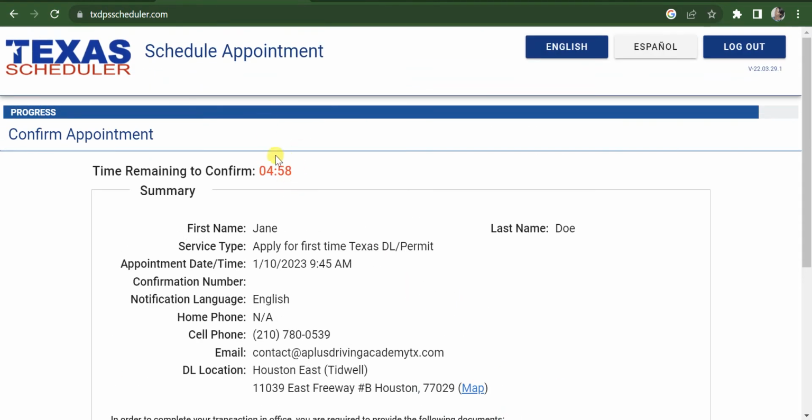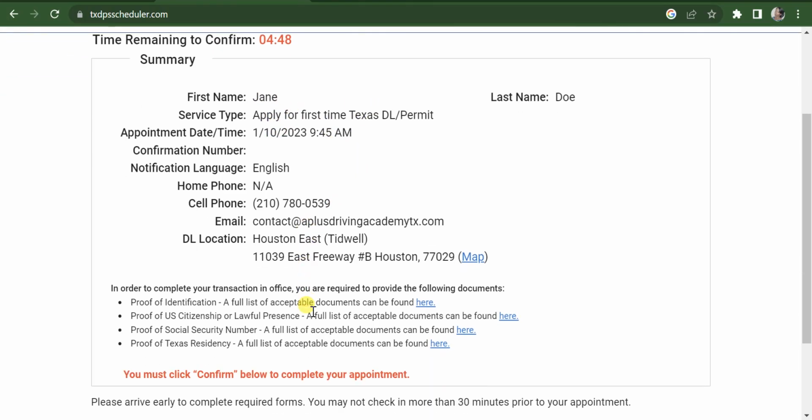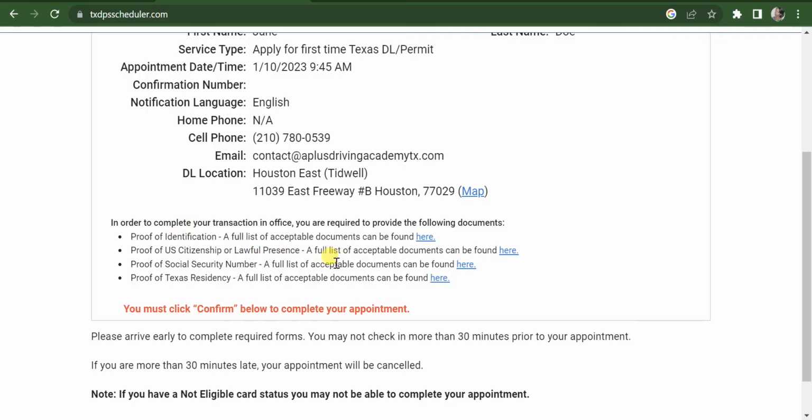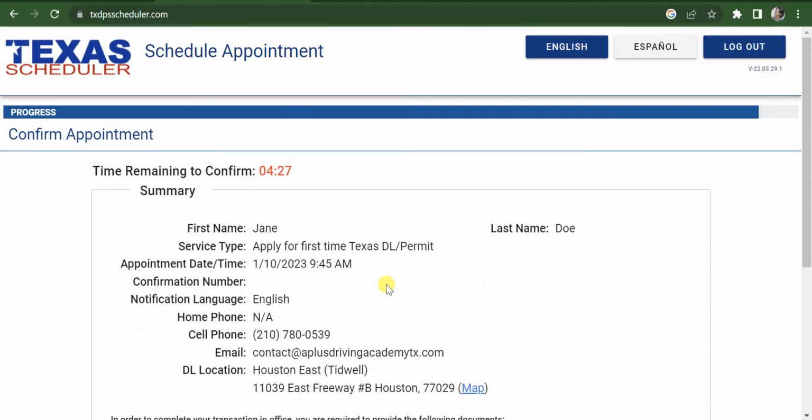Now, it will give you a 5-minute timer for you to confirm. If you do not confirm, that appointment gets released to the next person, okay? So basically, it's going to go over all your information, making sure everything is good, and then it's going to tell you everything that you need to take for your appointment. Please be sure to check out our video that lets you know what to take for your DPS appointment in order to receive your permit. After that, you're going to hit confirm. It's going to send you an email as well as a text confirmation. And that is how you make your appointment for your permit at the DPS office using the Texas website.